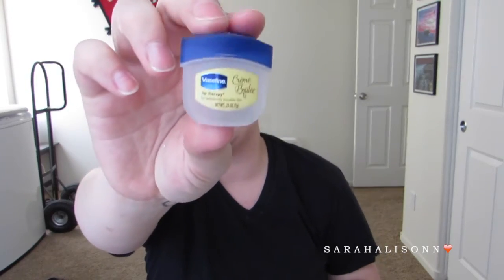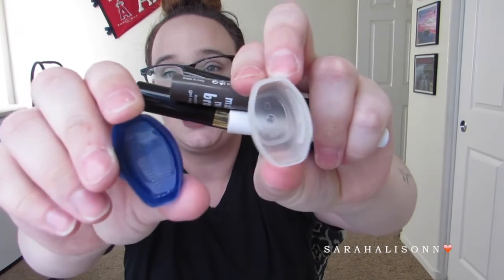Then from my finish 4 by the 4th of July, I believe I finally finished up the Vaseline Lip Therapy in Creme Brulee. This is the kind of nice, thick formula that I like on my lips, unlike the Aquaphor. Normal Aquaphor is really thick, so I thought that would be, but they must have thinned it out for the lip formula because it's not the same. But I liked this. I probably wouldn't repurchase it though.